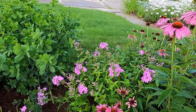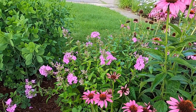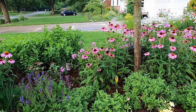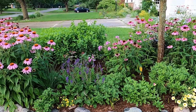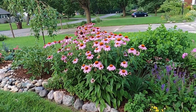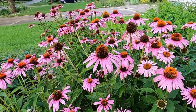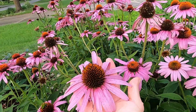I believe it's the Laura phlox. I'm not positive. This was something that I got out of someone else's yard. But it's one of the more old-fashioned varieties. It only blooms once. Although if you deadhead it, it will rebloom again shortly thereafter. Look at this coneflower. Look at it. It's so big. This is my hand.